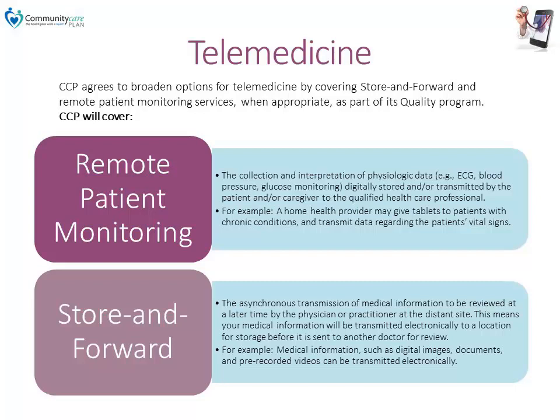Store and forward, the transmission of medical information to be reviewed at a later time by the physician or practitioner at the distant site. This means medical information will be transmitted electronically to a location for storage before it is sent to another doctor for review.